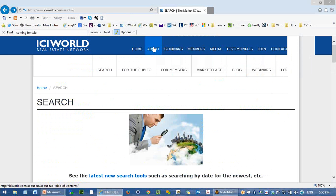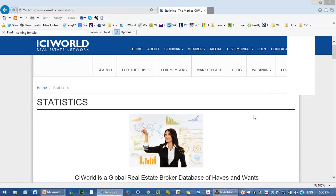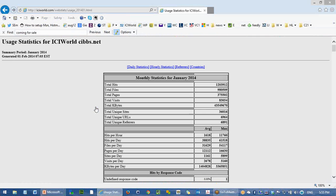I'm going to go back to ICI World, click on About, and we're going to click on Statistics. We provide our statistics here on a monthly basis. I'm going to click on January, and you'll see the total hits, it's 1.2 million. But the significant figure here is the 36,000. This represents total unique IP sites. If someone comes in from their computer, it registers as one IP address, as one unique site. If there's 5 people in a real estate office using one computer, that will register 1, not 5. So this statistic is probably a little higher than what you see here.